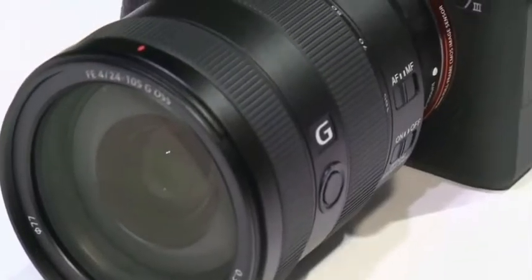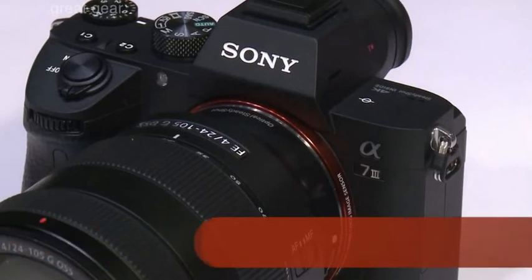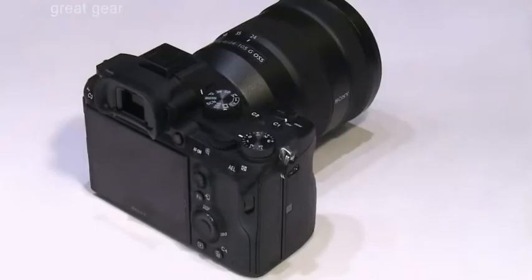Their ever-popular mirrorless Alpha 7 series, which features full-size sensors, hasn't changed much on the outside. But basic features like autofocus are continuing to improve. One such example is their IAF autofocus system.